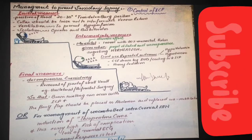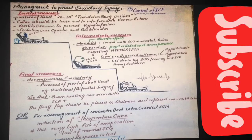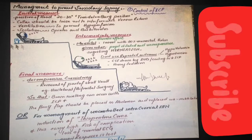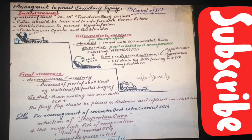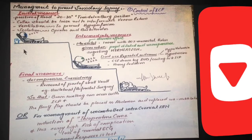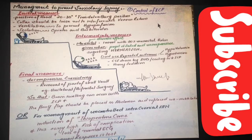The initial management is that the position of the head should be 20 to 30 degrees in a tendon bird position. The collar should be loose, so as not to interfere with venous return. Ventilation should be provided to prevent hypoperfusion, and sedation by opiates and barbiturates.